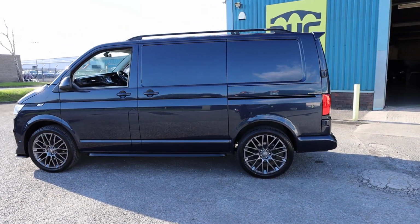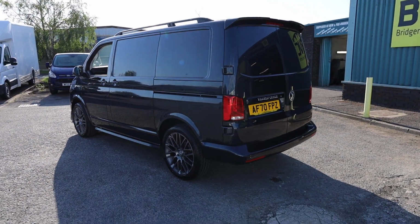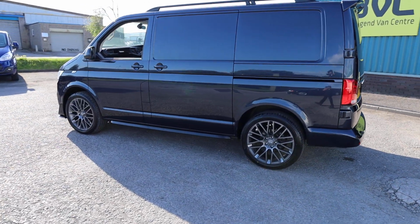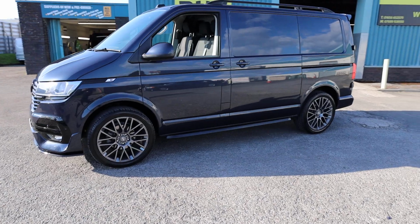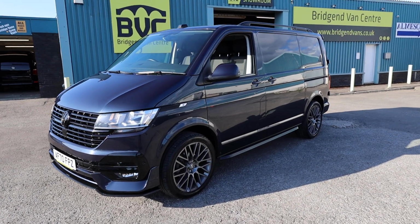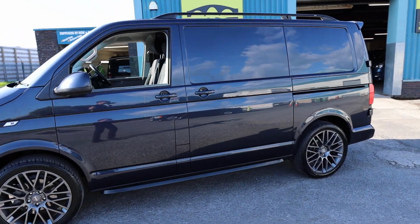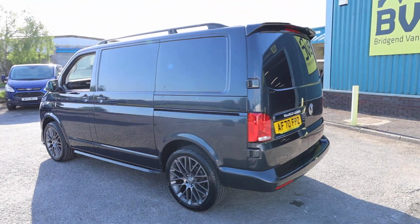So just to summarise then, September 2020 on a 70 plate Volkswagen Transporter, it's the T6.1 T28 Highline DSG panel van, 150 PS engine, so that makes a big difference as well, having that extra power, especially with the automatic gearbox. Fantastic condition, as I say, a couple of minor blemishes which we've pointed out. A brilliant full styling pack around the vehicle, previous service history, absolutely ready to drive away from Bridgend Van Centre today.